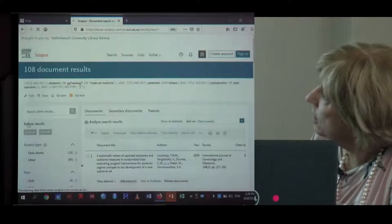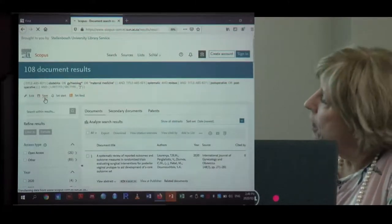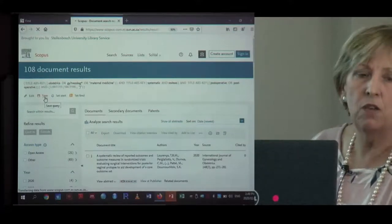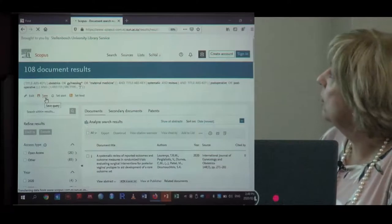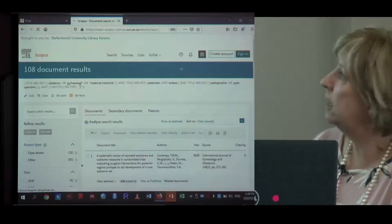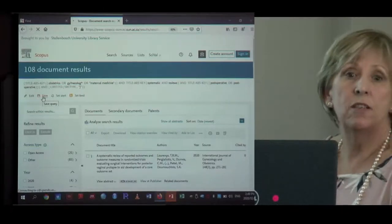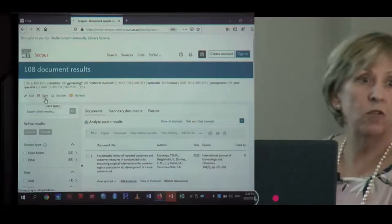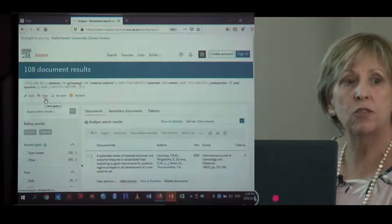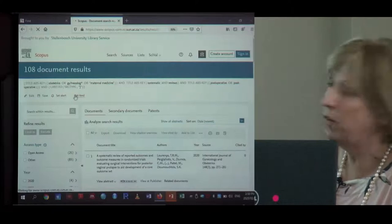You can also edit your query here, and this is also where you can save your search, your query, so that you don't need to repeat it. If you register on Scopus, you create an account, and then you can sign in. When you sign in, you can save your search and set up an alert. That is also useful if you're doing your research over time, then you don't need to repeat your search, but the results will be pushed to you. You can set an alert or a feed.